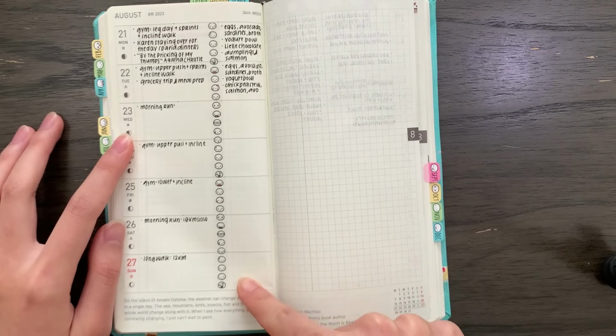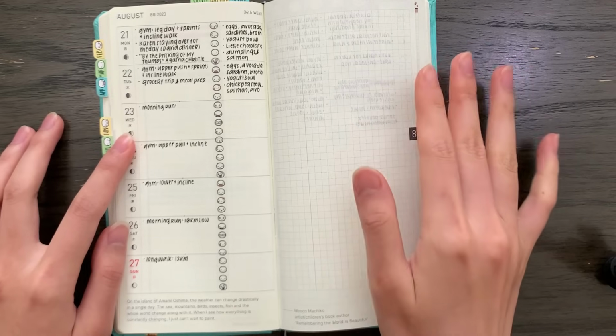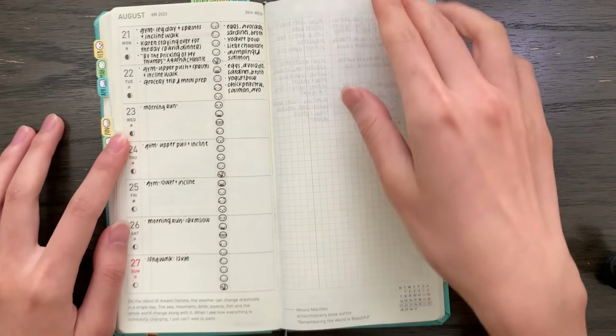But then I am a creature of habit, and I literally eat the same thing basically every day, so it was getting kind of redundant. And I just kind of gave up and just marked in my workouts.